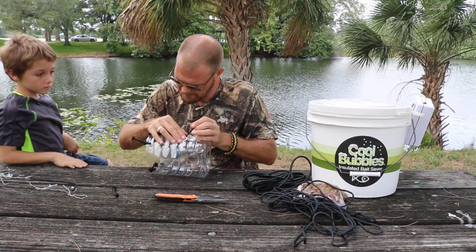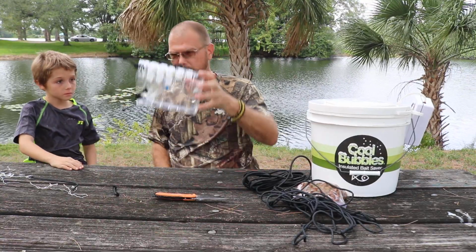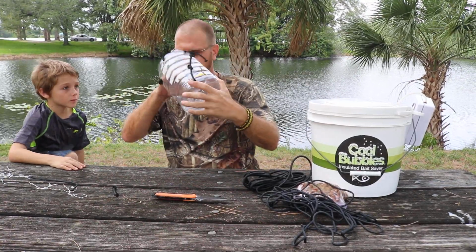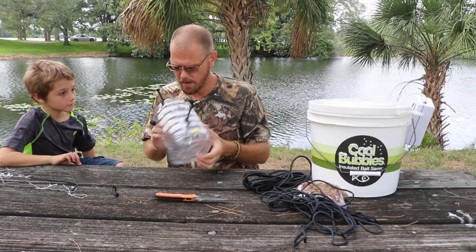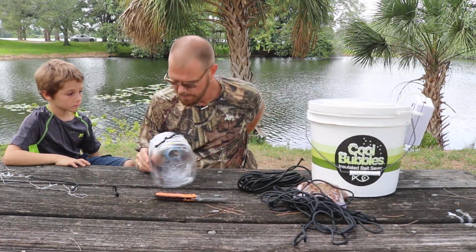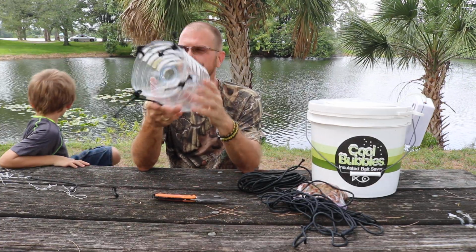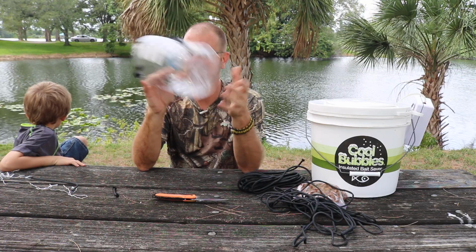There you go, kiddo. And that's how you do a fish trap. Tie that like that, and they can't come out. But how are we supposed to pull it in? We're gonna tie a rope to any one of these, or we'll tie more of this to that. So there you go. That's how you make a homemade fish trap out of Hawaiian Punch bottles. Quick and simple.